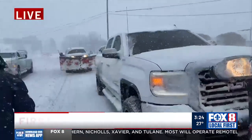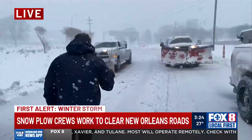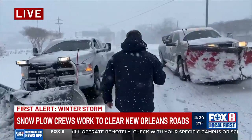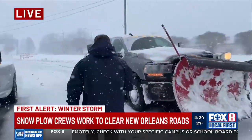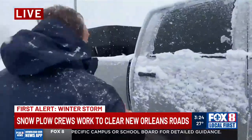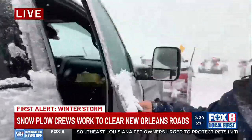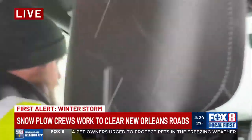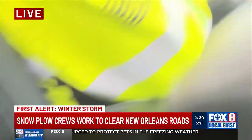So what we're going to do is we're going to actually come back. Levi Jett is our driver, and we're going to get in the snowplow, and we're going to go down and talk to him to compare some of these different snows that we've had, and also what he has seen in the past of southern snows. So we're getting in the truck right now, and Levi is with us. Levi, we are live right now.